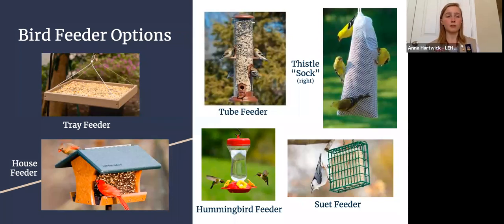Some of the bigger birds you have in your yard, like starlings and blackbirds and jays, sometimes people refer to them as bully birds because they kind of just take over, eat all the seed, and then they leave. However, with these bully birds, they can't feed from a tube feeder because the feeding ports are too small. So if you only want to feed smaller birds, a tube feeder is a good option.